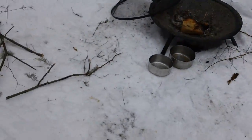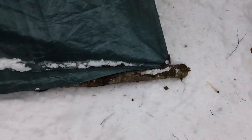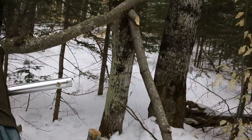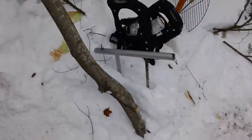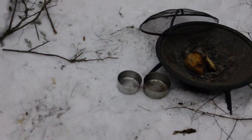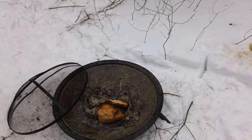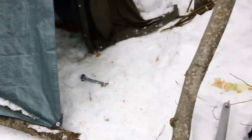So for my shelter, I used a couple of cut down trees to tie the tarp to, one on each side, and then I propped the tarp up with one main beam branch, and I held up that branch by supporting it with another log. And I had a little fire going out here also to make me feel a little bit safer from wildlife. I pulled everything out here on my sled.